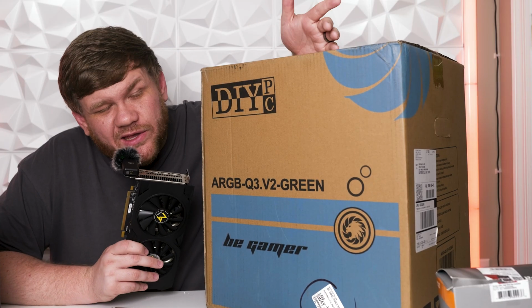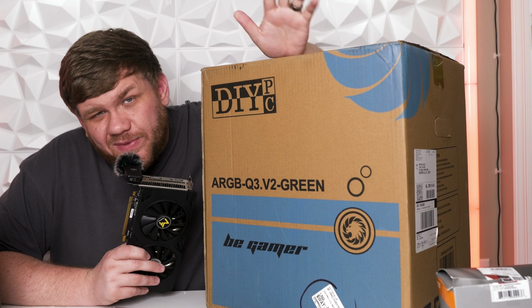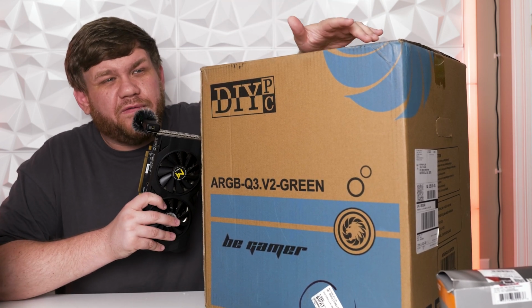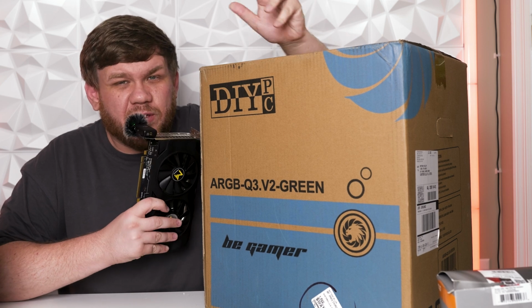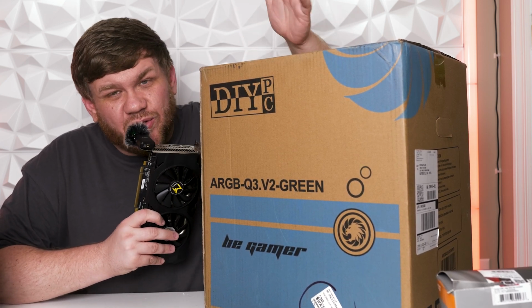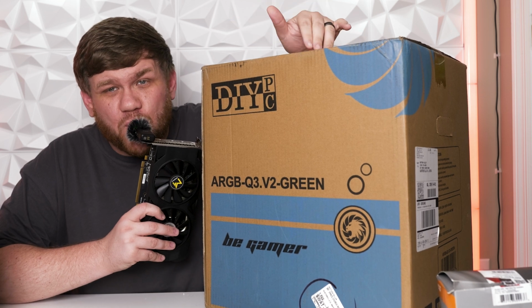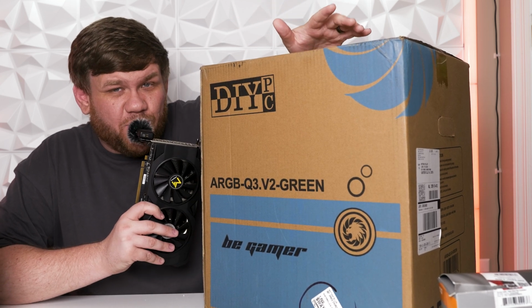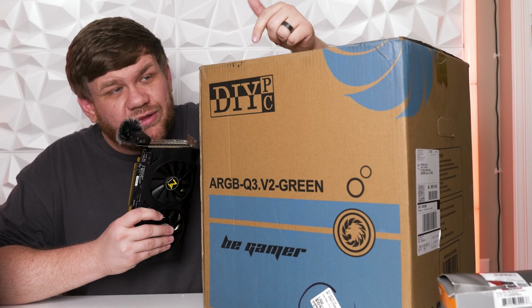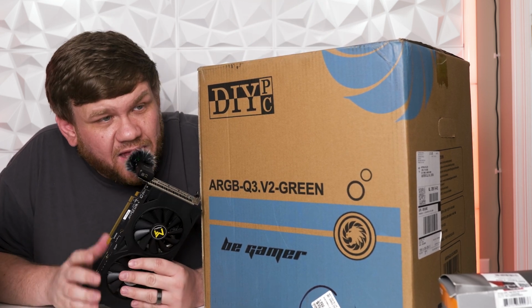And for the case, we had to go with the tried and true DIY ARGB Q3 case. This is a different model than what you're used to seeing because it is for a flip locally for a guy who messaged me about getting a PC for his daughter. So we went with the green version, and actually the green version was on sale for only $48. It looked like they were trying to get rid of them on Newegg. So if there are some left and you like the way it looks when we're all done, then you know where to find them. So let's show you how it looks and see how it games.